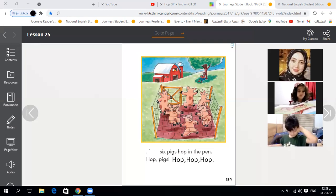Pigs. They are not one pig. They are more than one. Okay, so we added the S here. Pigs. Yes, Rina? So we have Jen reading under the tree. So the pigs here are playing and hop in the pen, okay? Because Jen is reading under the tree and she's busy, so they are playing now. They're having fun with each other. Yes, Rina, please read this.